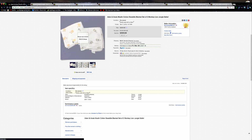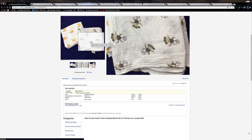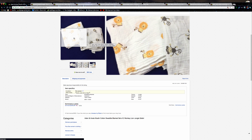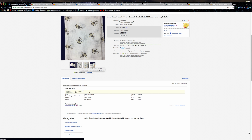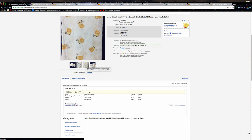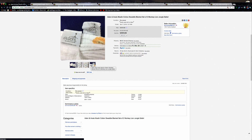Here we are, another set of the Aden and Anais muslin swaddle blankets, and these ones were a monkey and tiger set. If you do get these, you have to make sure they don't have snags or holes in them, because they do snag very easily. These sold for $13.46 asking price.